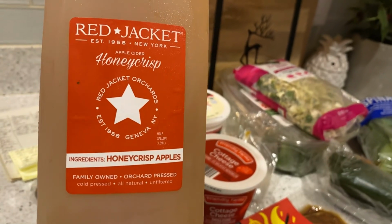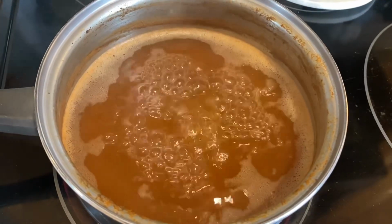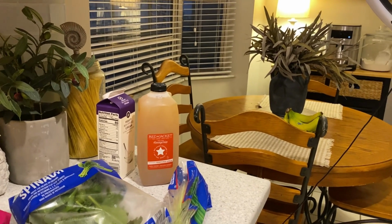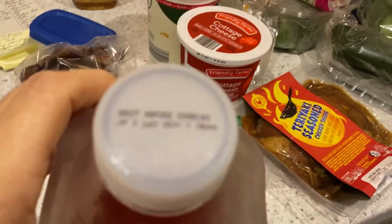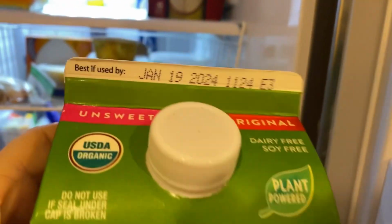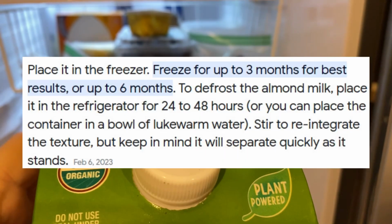I bought it to make apple cider donuts because you have to reduce it to make the donuts. And I'll probably have enough to make 3 batches. Just throw the reduced cider in the fridge. And then I've had this juice in here forever. I'm thinking that's months expired. Let's see. December 3rd. And I was curious on this almond milk. I don't use it very often. Oh, it expires today. I don't know if you can freeze almond milk.